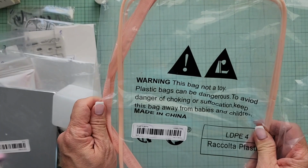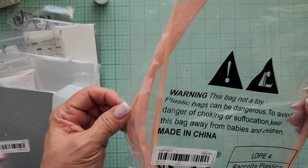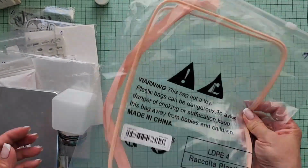Did I say the price? That's $2.15. And even if I were to go to Daiso, for example, Daiso is getting a little bit pricey these days. I think that's why I decided to go through Temu. That's still cheaper than Daiso at $2.15.